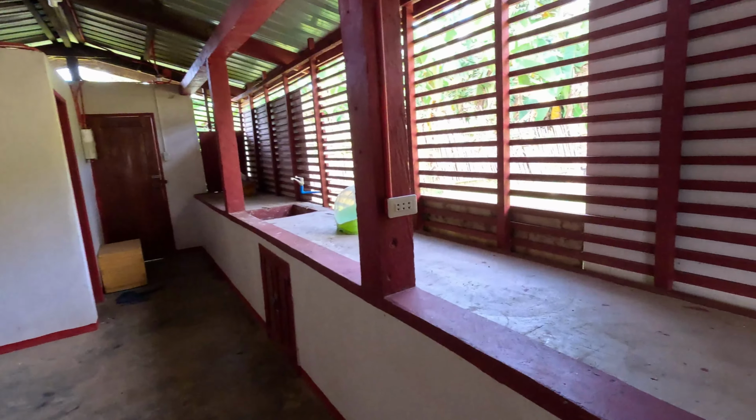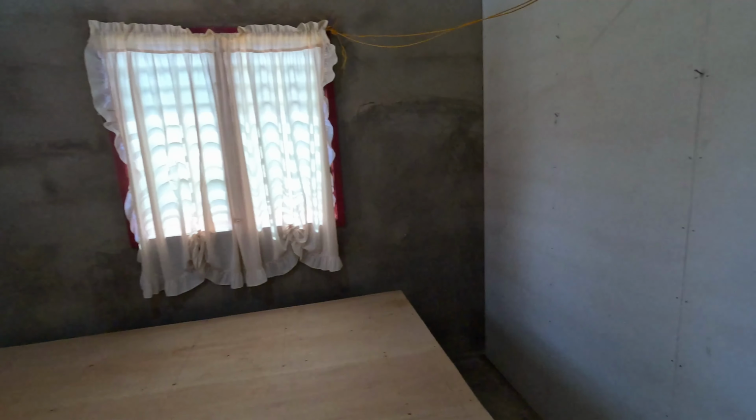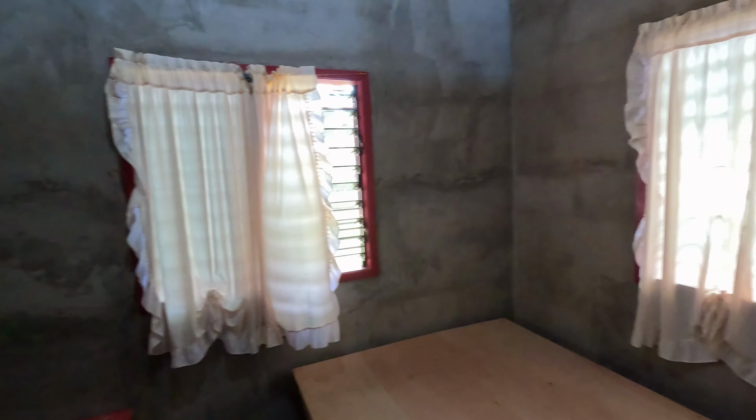Outside area. Cement countertop. Typical bedroom. Yep, locked. One or two bedrooms. CR.